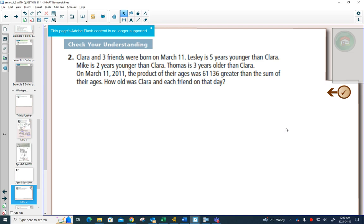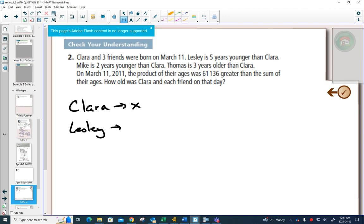And there are some good math skills that we have to practice in here, even though the problem itself is basically useless. So, what are the math skills? Well, first of all, we need to come up with a variable. Since we want to figure out how old Clara is, we're going to say she's X years old. Then we can say that Leslie, well, she's 5 years younger, so that'll be X minus 5. Mike is 2 years younger, he's going to be X minus 2. And Thomas is 3 years older. There's going to be X plus 3. So now we've established each of their ages in terms of X. That's going to be an important math skill to be able to do.